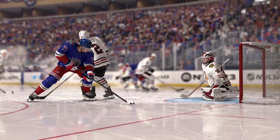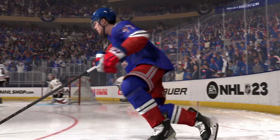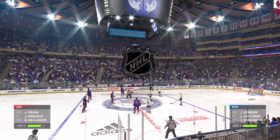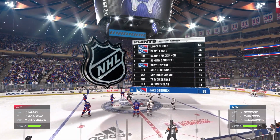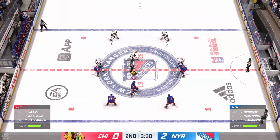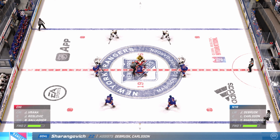That's the play you practice half the time. It's that down low quick action play where you get into position, you hope a pass is like that, and you hammer it in from in tight. New York's got a little more cushion on their lead now late in the second. They want to get this through to the end of the period just the way it is. They've had the puck most of the time, James. They deserve this two-goal lead.